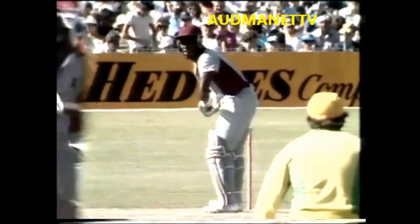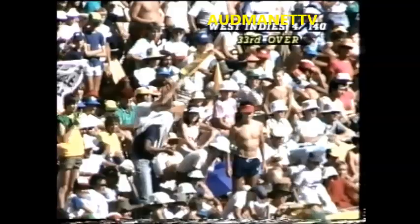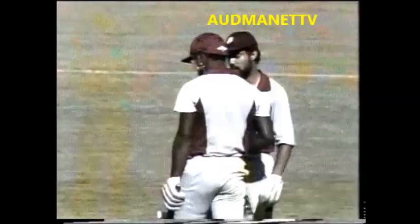One might expect him to go a little quieter at this stage. First it was Hooks at deep backward square leg when the batsman was Lloyd. This time it's Haynes and the fieldsman is Ritchie. He's gone after this one. It's a big slog over square leg and that's four. Strange tactics that from Desmond Haynes. Yes, a little difficult to work out, particularly the loss, suffering the loss of Clive Lloyd in the previous over.